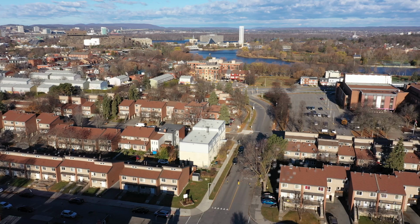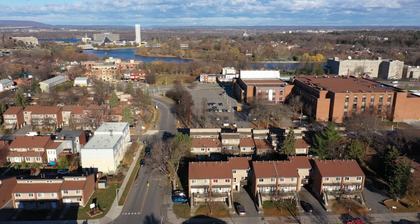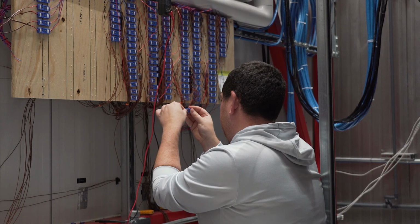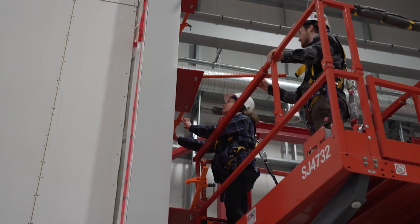So we have to ask ourselves a question: do we demolish and rebuild, or do we renovate? Do we retrofit the building? What we're doing here at Caber is that we're looking at new ways of retrofitting those buildings using new materials, better insulating materials. And we're looking at new techniques that are affordable and sustainable.